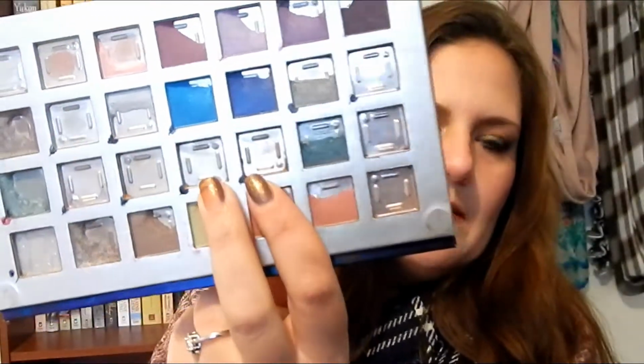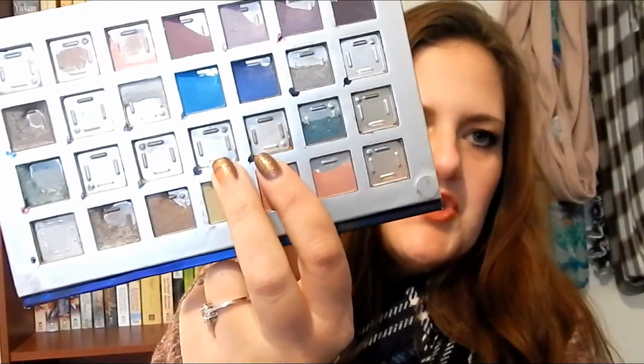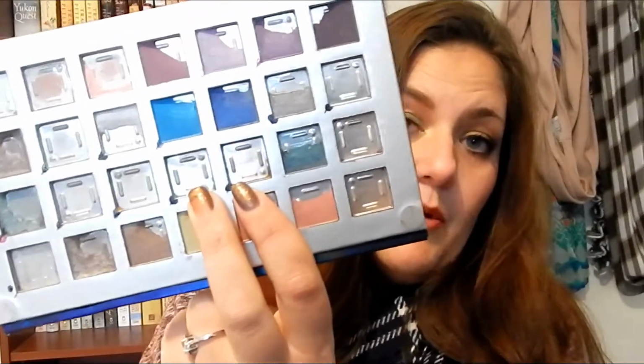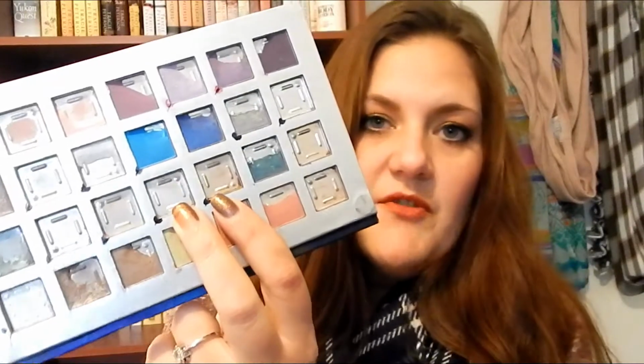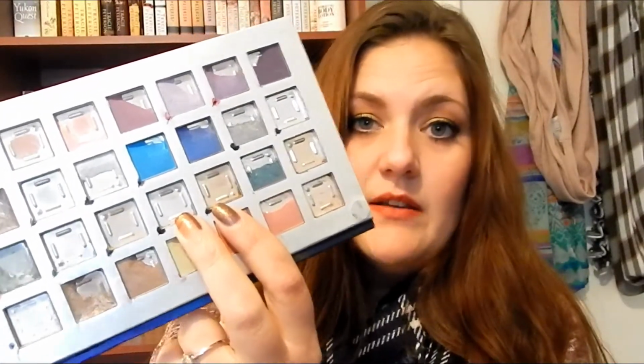But I tried to clean up this palette because it was looking pretty nasty. So I used up 2 shadows in here, and that's because there wasn't much left. So these 2 shades right here were a pewter and a copper shade. There wasn't much left in them. So these were used up quite fast just because I threw them on, you know, over the top of the Venetian gold and ran out the door.